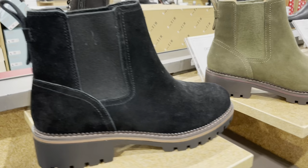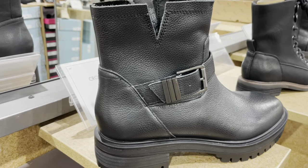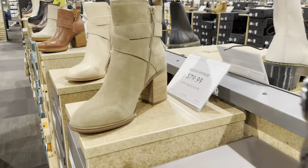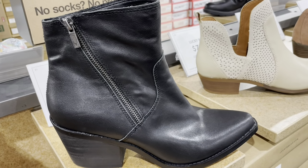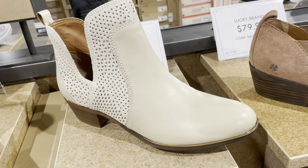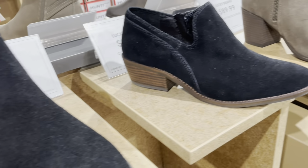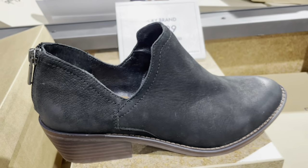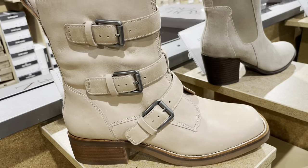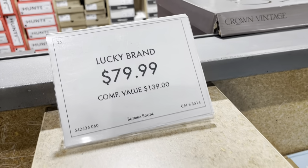Here's a pull-on boot with elastic gores. It has a round toe and is available in three colors. This one has a pointy toe and a block heel. Next, let's check out some of the Lucky Brand boots. Here are some of the ankle boot options that they had. This has a back zipper and is also available in taupe. This moto boot is available in three colors and has three adjustable buckle straps and a side zipper. Here's an almond toe shaped boot available in three colors. It has an inside zipper and a stacked block heel.